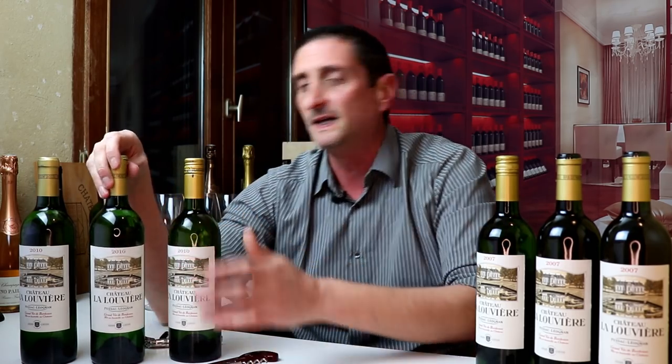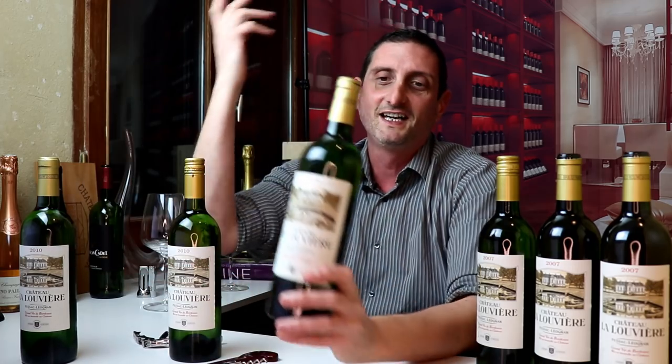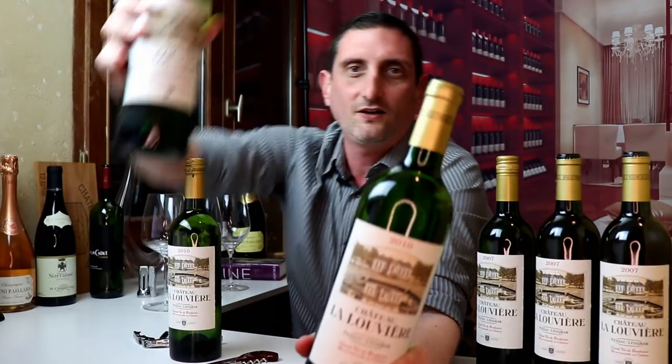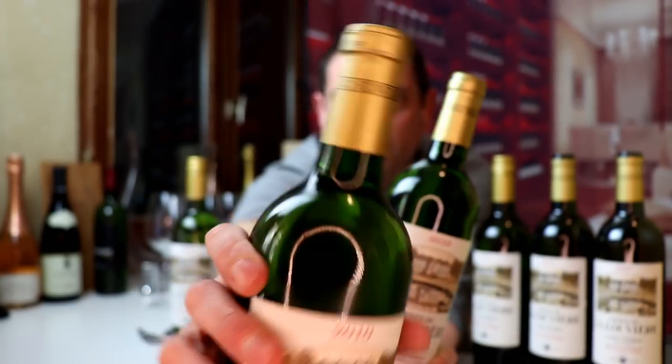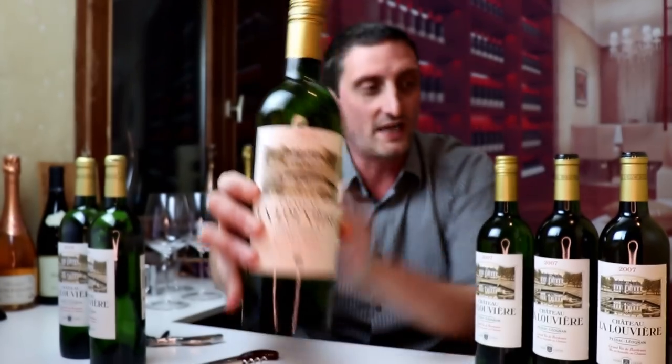So what have we got here? We've got three wines from the 2010 vintage and three wines from the 2007 vintage. So we've got wines that are about 9 years old on this side and 12 years old on this side. They have been cellared at the winery, but what is fantastic about these wines? Two of these wines at this end have been bottled under cork, while one of them has been bottled under screw cap, and same here.